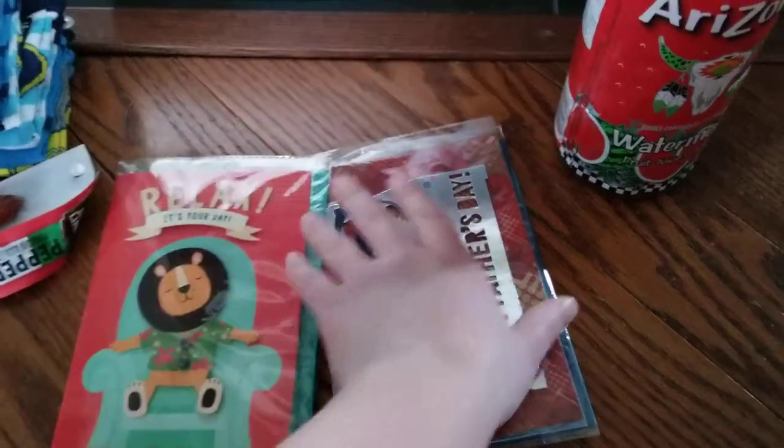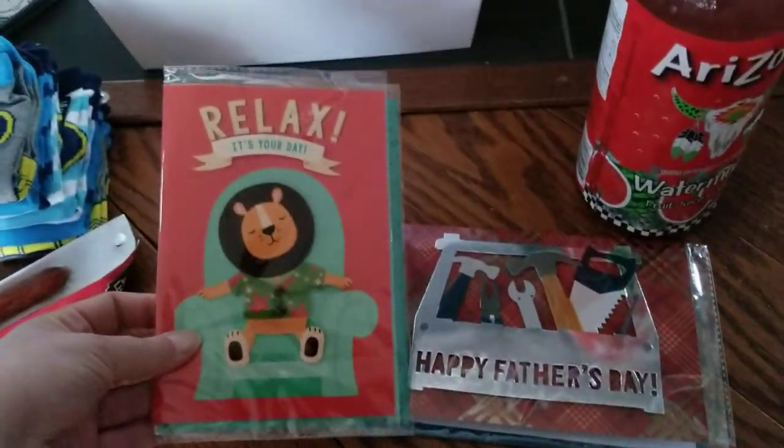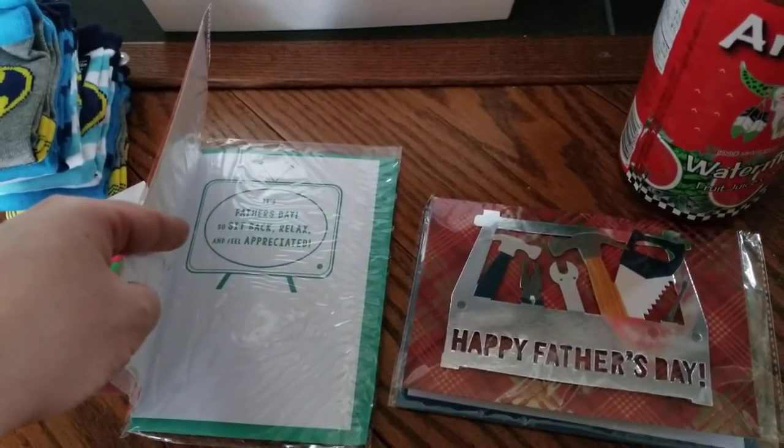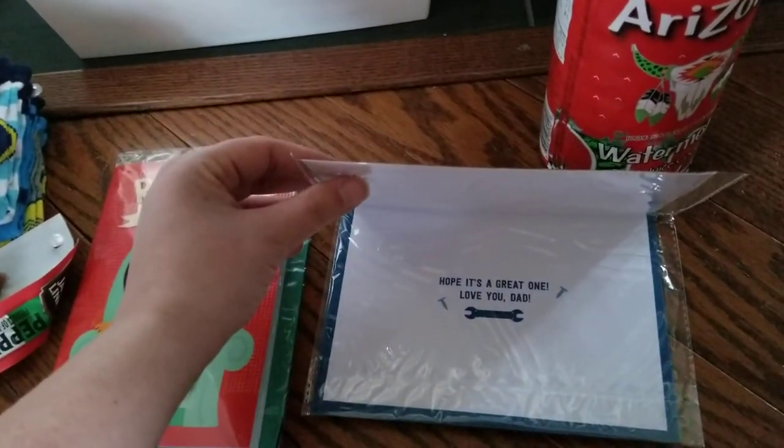And then I got two Father's Day cards, one for my dad and one for my father-in-law. This says, relax, it's your day. It's Father's Day, so sit back, relax, and feel appreciated. And then happy Father's Day. Hope it's a great one. Love you, Dad.